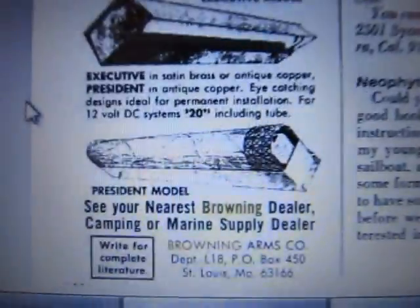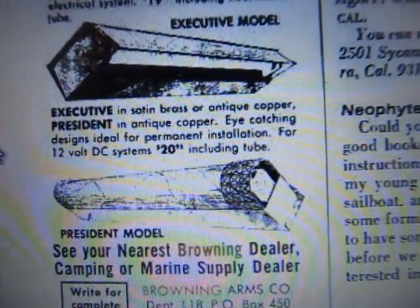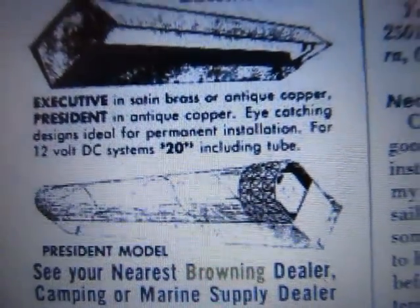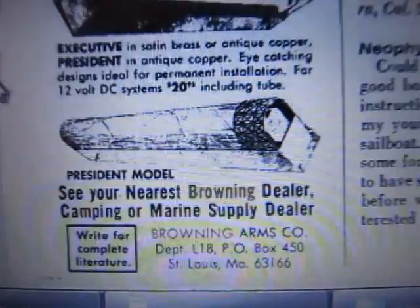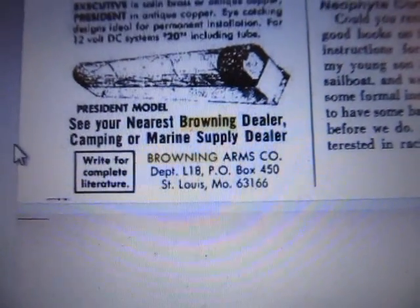in style. President in antique copper, eye-catching designs, ideal for permanent installation for 12-volt DC systems, $20 and some, including tube. See your nearest Browning dealer, camping or marine supply dealer. Right, for complete literature, Browning Arms Company.